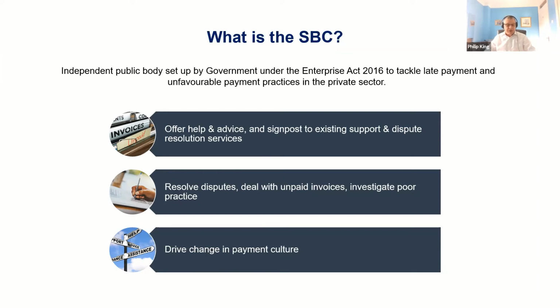The third element, which is slightly less tangible in conceptual terms, is driving change in payment culture. I said that our remit under legislation is restricted. There are some things that I can't do. There are some areas where I can't intervene formally, but I can intervene informally.